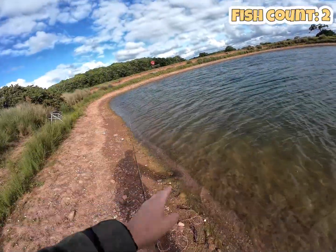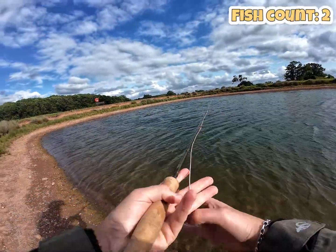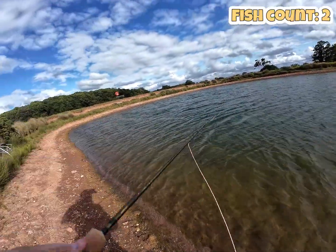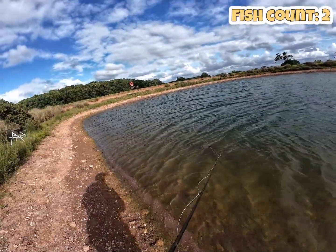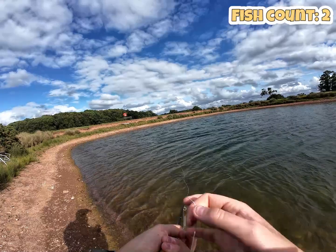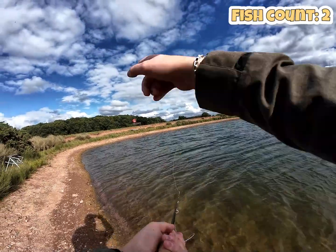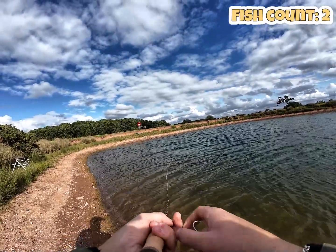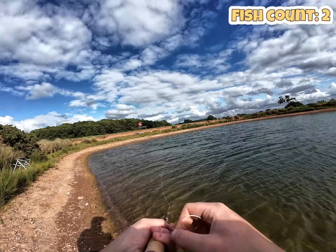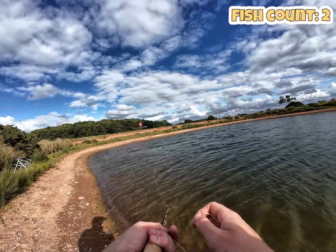There we go. Let's give that a cast out. So what I'm going to do, I'm going to fish the other way now, into that margin, put it out there, let it swing in, and I'm going to cover that bank as well as this corner margin down here. This is my 10-foot Airtec Nano, bit of an old rod now, but I can't fault them.